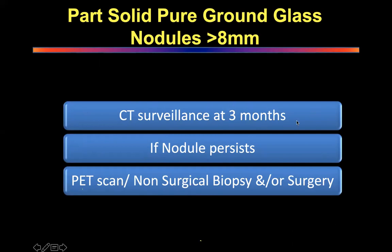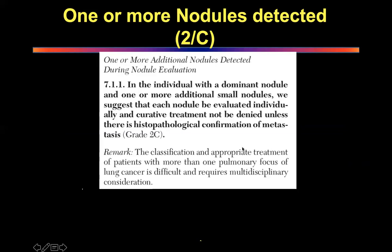Then one CT at 3 months. And if it is not resolved, if it's not gone away, because GGOs can be inflammatory or cancer. If it is inflammatory, it will resolve, no doubt about it. But if it is not resolving on your CT, then in a large nodule, please go ahead and do a CT guided biopsy. Do a PET scan. Non-surgical biopsy and or surgery, depending on whatever you think is there.